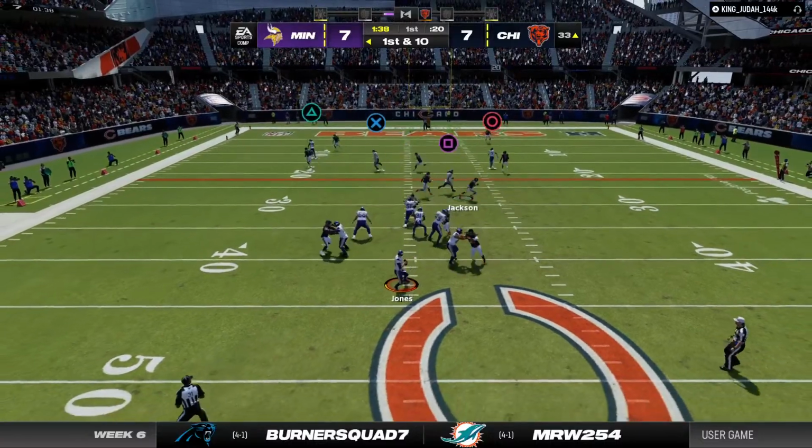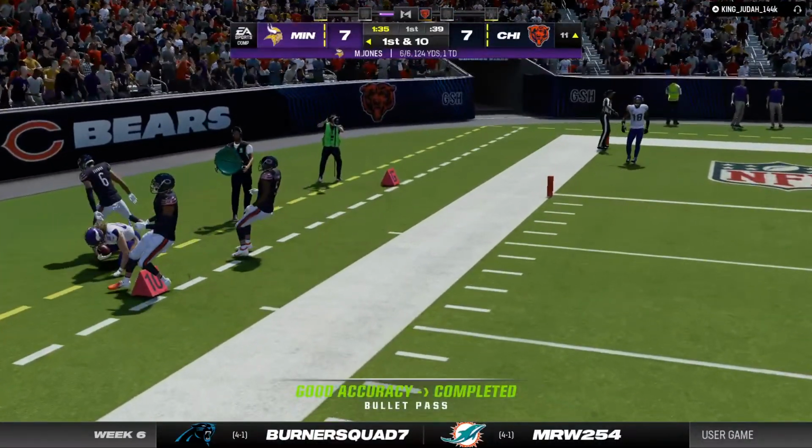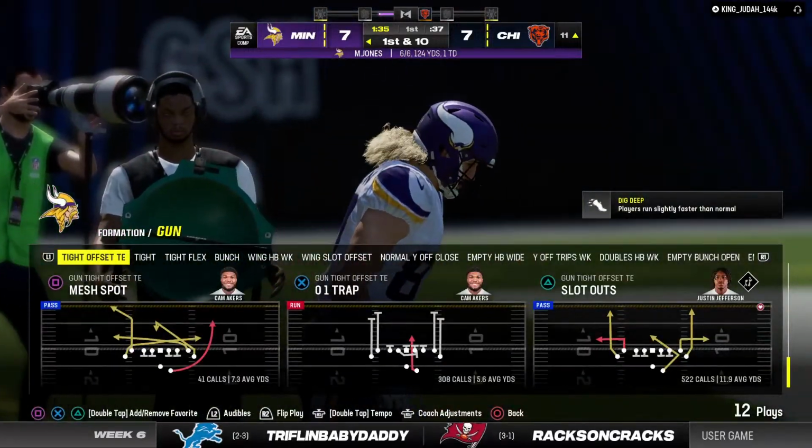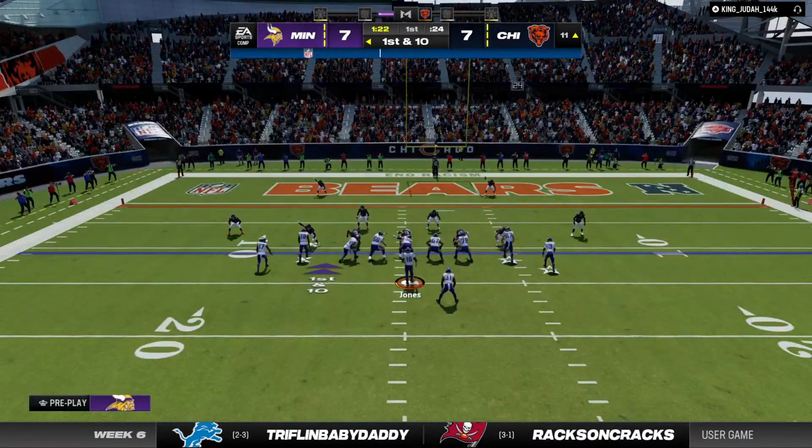Off play action. Jones. This one caught. It's the tight end Hockenson. And he's out of bounds. Almost gets to the 10. Now we're 1st and 10 at the 11.